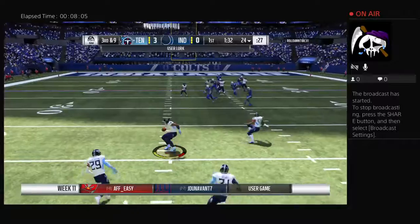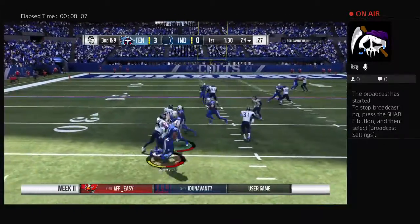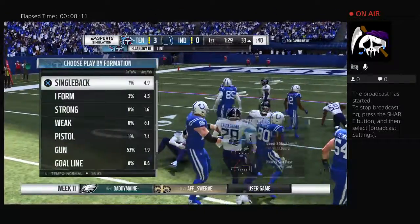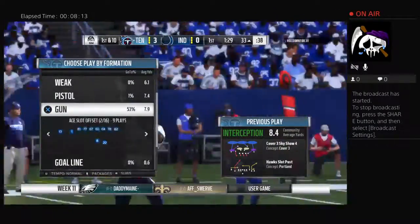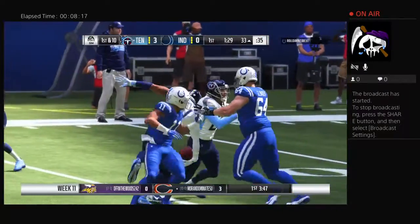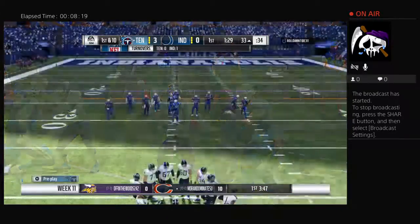Trying to get it to Ebron, and it's intercepted. Picked off at the 38. And he's able to get it back to the 33-yard line. He's on quite the interception run. He had 2 last week, another one here. Remember, he's not a DB, he's a linebacker.